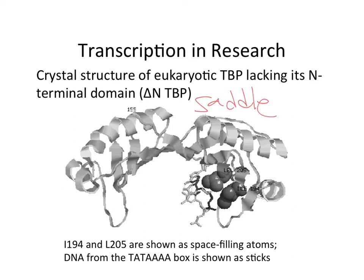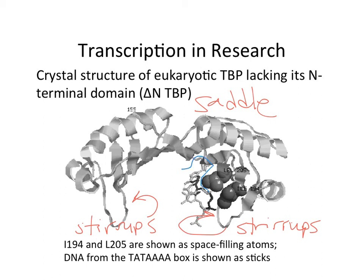The structure of TBP reminded people of a saddle, except I can't spell stirrups. This structure of the protein reminded the crystallographers of a saddle with stirrups, two loops of the protein sequence hanging down on either side. And what this space-filling model represents is, most of this is TBP, but these sticks that I'm circling in blue are DNA.